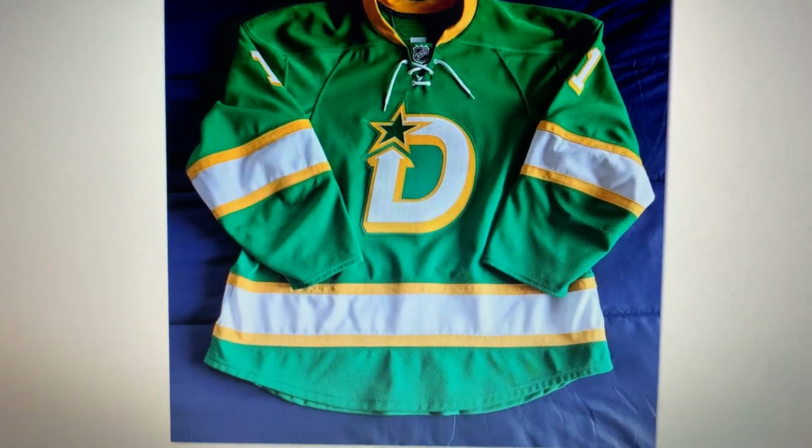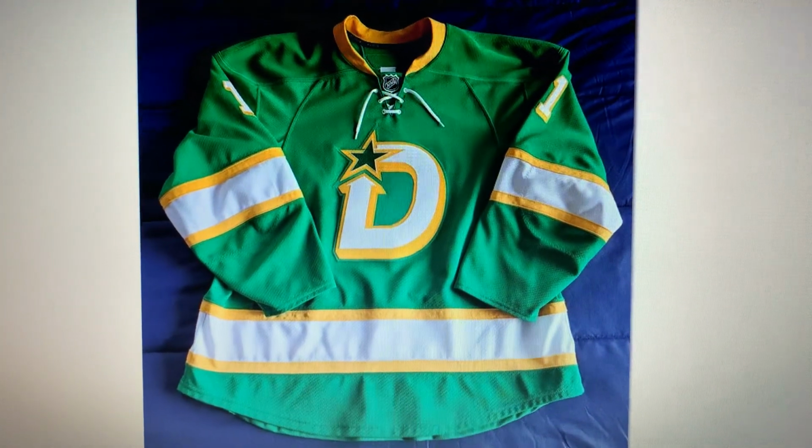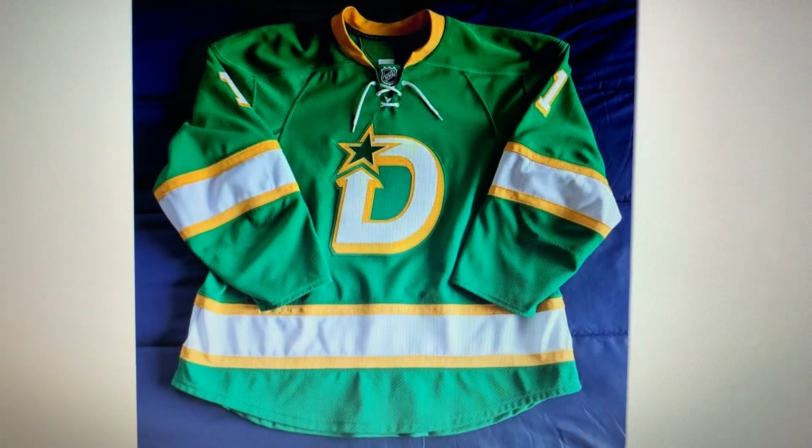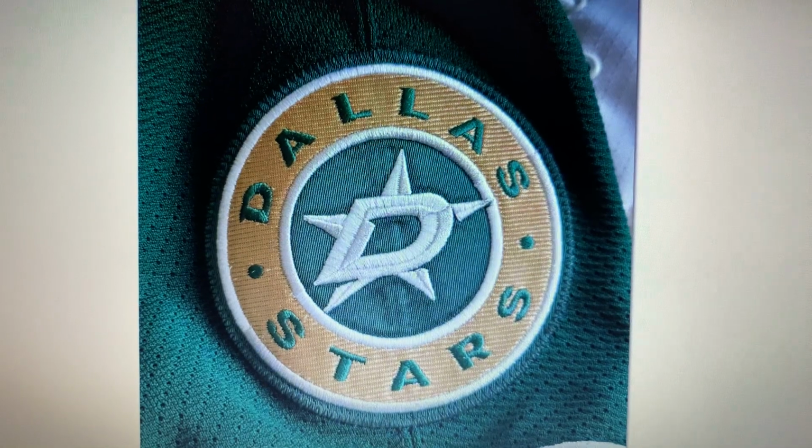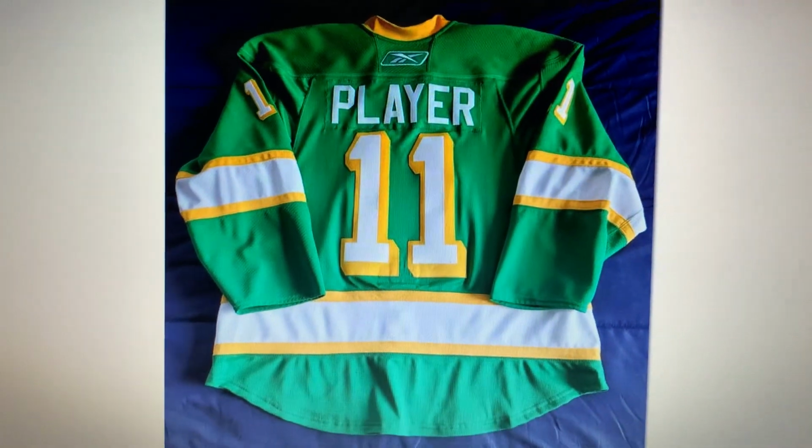And hey, the guy who got to buy this, man, that guy gets to hold and own a one-of-a-kind jersey. Kudos to you, man, if you're ever watching this video. This is awesome. Finally, the Dallas Stars obviously had some different ideas before they went with the current look that we've all come to know for almost the past decade now.